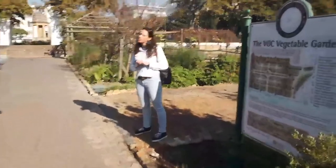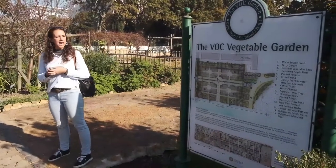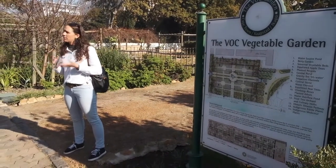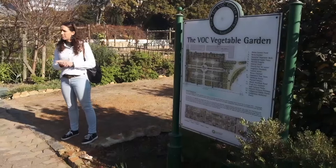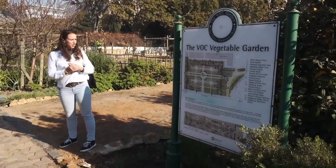So in 1652, when the Dutch arrived, they set up a refreshment station. And eventually they actually established a trading route with India where they traded fresh fruit and vegetables for spices. So they said that they've done the layout of the garden exactly how it used to be back in the day, just to try and preserve that authentic look that they had.